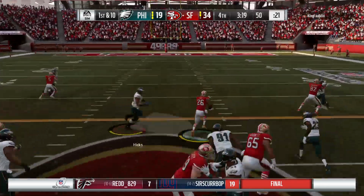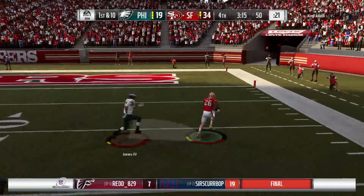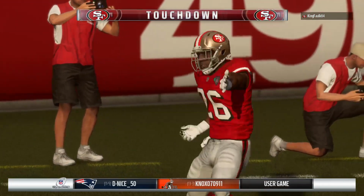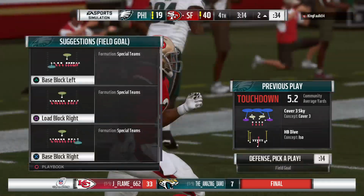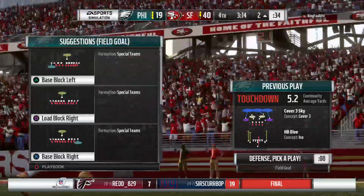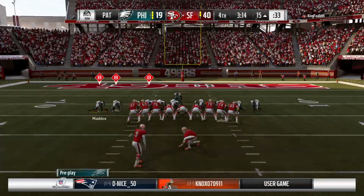Now it's Hunt. Fighting through, and he's got space. Touchdown, 49ers. Hakeem Hunt, his 2nd touchdown of the afternoon. And the forced turnover on defense leads to 6 points. So, my man, another touchdown. They're looking like the number 1 seed that they earned throughout the year. Looking pretty dominant right now.